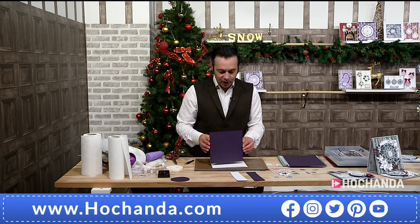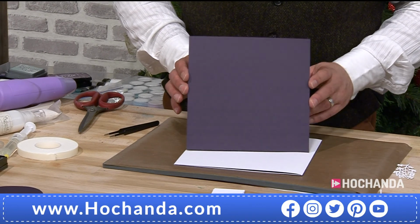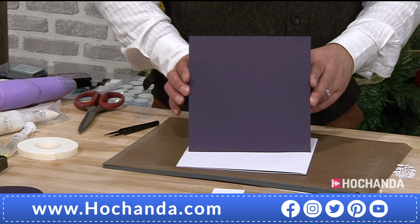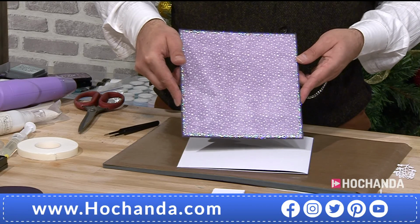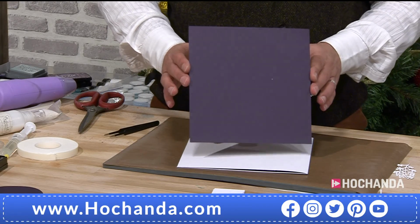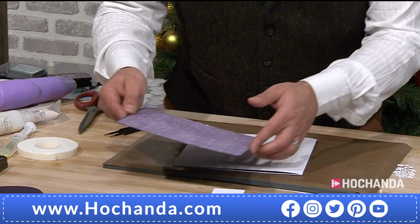So I'm just going to show you this card here. I absolutely love this colour. This is the deep plum. Deep plum cardstock, and this works perfectly with all the purple and the lilac shades of the paper pack. I've used so much of this, I had to go to the shop and borrow some more. It'll never go back, but you know what I mean.